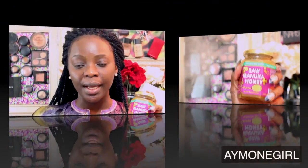Start with Manuka, okay? What you want to know about Manuka honey, whether it's Manuka honey or raw honey, is that they're beautiful humectants. A humectant is an agent that helps you retain moisture, in this case moisture within your skin.